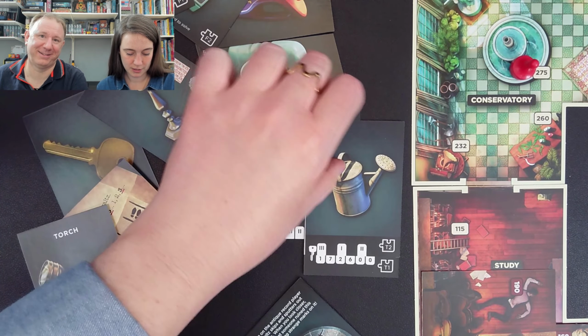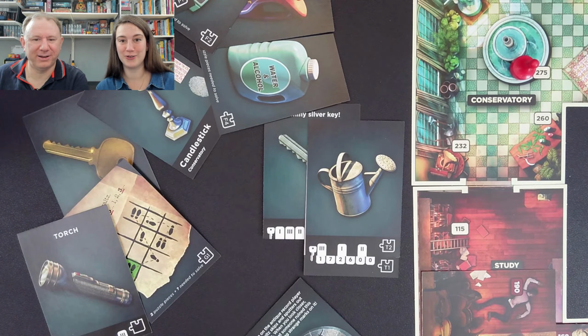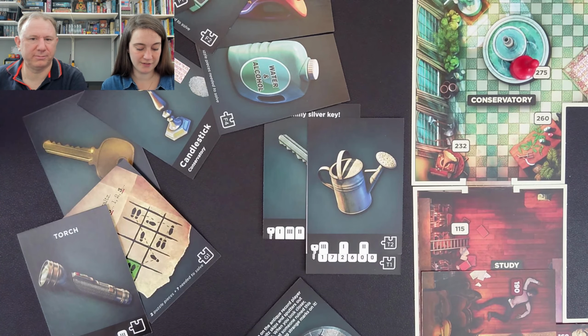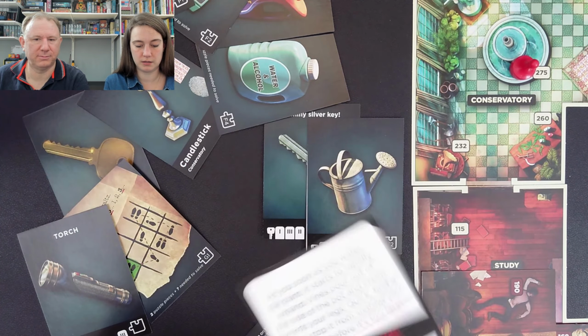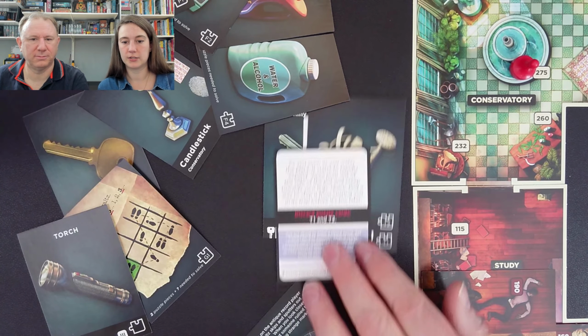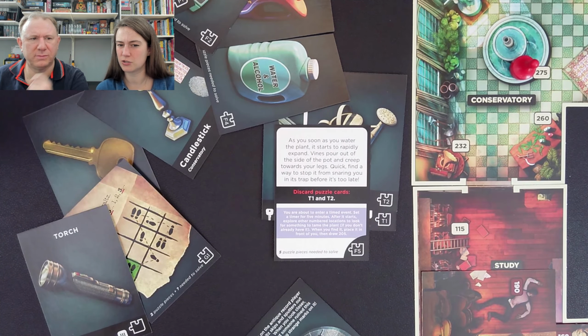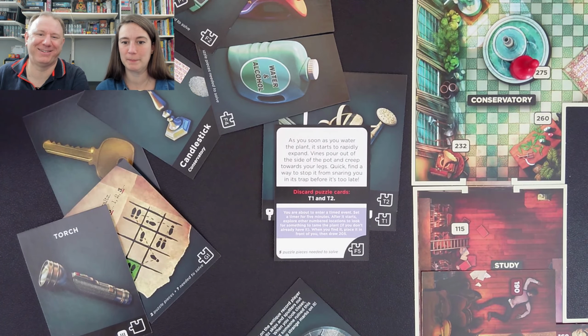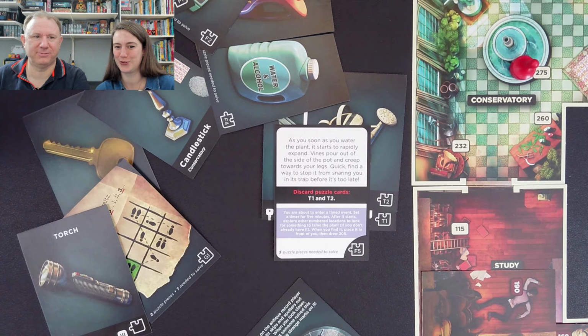Right. 2, 0, 1. Yes. Do you agree? 2, 0, 1. Yeah. Do we have a 201? That's always a good sign or a bad sign. Yes, we do. As soon as you water the plant, it starts to rapidly expand. This is giving quite Little Shop of Horrors vibes at the moment. Vines pour out of the side of the pot and creep towards your legs. Oh my gosh. Quick, find a way to stop it from snaring you in its trap before it's too late.